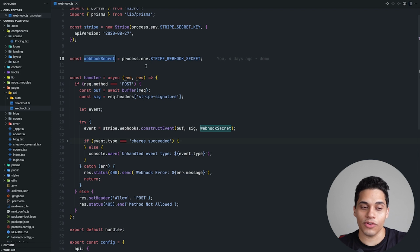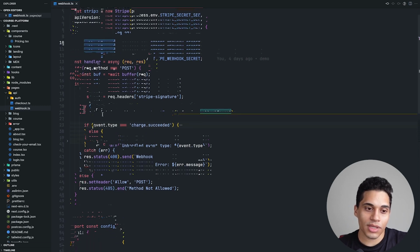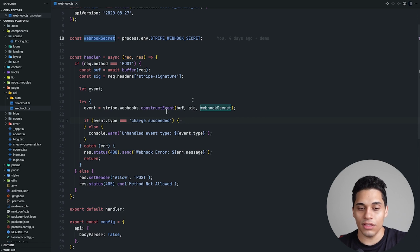Now, in the handler function, the first thing we're doing is checking the request method. We want to only receive POST requests. We don't want someone to just send us a GET request. And what we're doing is saying buf equals await buffer(request), so that we can parse the request, and then sig, for signature, equals request.headers, and then the stripe-signature. And what we're doing is we are actually constructing the event using three pieces of information: the parsed request, the signature, which is included in the request headers, and we're also passing in the webhook secret. So this is now the event.